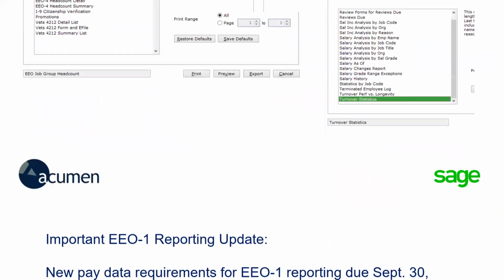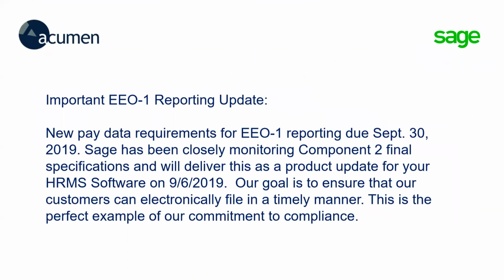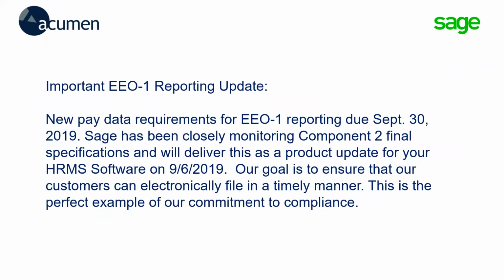Also want to mention, very important, as many of you know, EEO-1 reporting has a new component too that requires payroll data for 2017 and 18. That report is due September 30th. For the Sage HRMS product, that upgrade will be delivered on September 6th as a full software upgrade to ensure that you have enough time to electronically file the report.